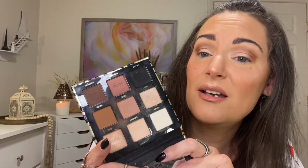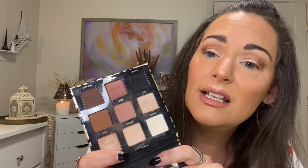Okay, that's both eyes done. And I believe the shade Passion actually has a bit of a sheen to it. I just couldn't see it as far away from the mirror as I was. I just think it's so nice. So I used 2 shades out of this. That leaves 7 more to play with. I mean, you could really have a good time with this palette.